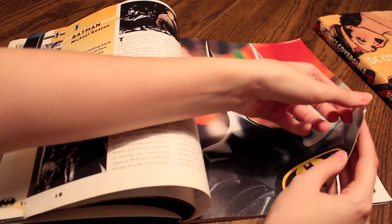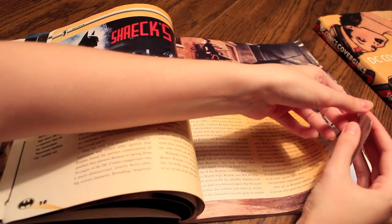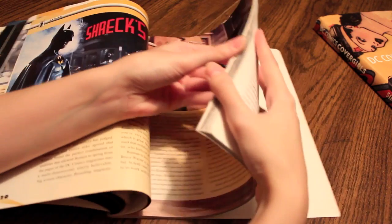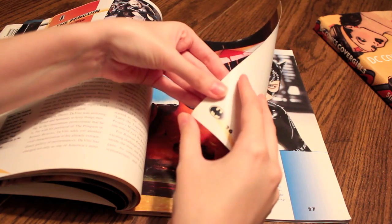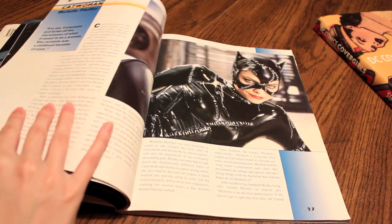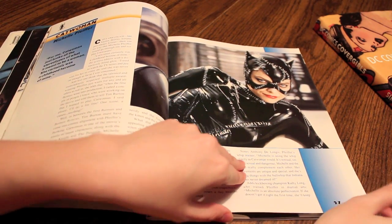I'm not going to go page for page, although I'm sure some of you would love that, but we do need to move on, so I'm going to show you some of my favorites. Let's see. The Penguin, that's kind of interesting. They do one for most of the main characters. Danny DeVito is terrifying in that movie. When I was a kid, it was like the scariest for me.